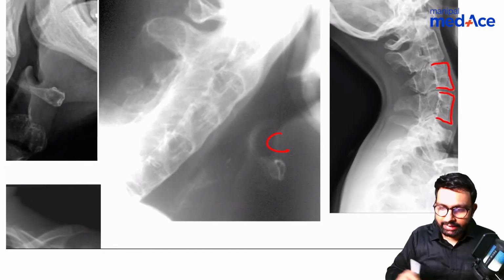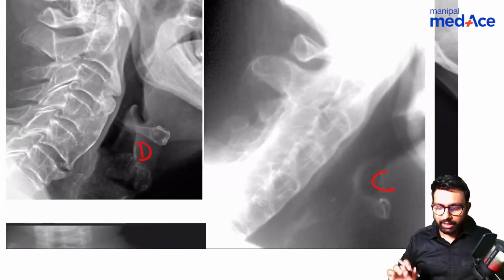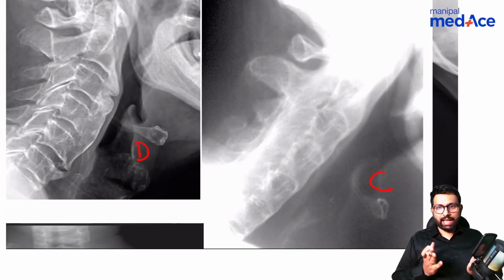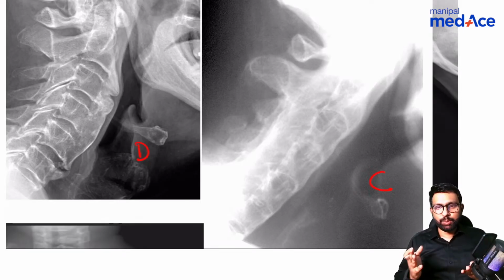Okay, let's mark this as C and also D. I want you to see both of them and tell me which is DISH, which is ankylosing spondylitis. Use everything that I've told you till now. Use the concepts that I've told you. Which is ankylosing spondylitis, which is DISH?